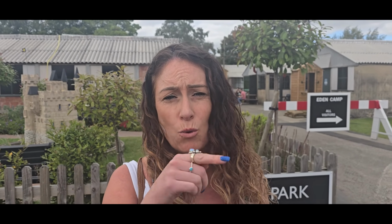Today we are in North Yorkshire at Eden Camp, which is a World War II living history museum. World War II is obviously the 1940s, and so the whole thing is themed in that way. What they've done is they've got lots of little bunkers, because this used to be a prisoner of war camp, and they've renovated each one so that you walk through the war in timeline order. So let's go and check it out.